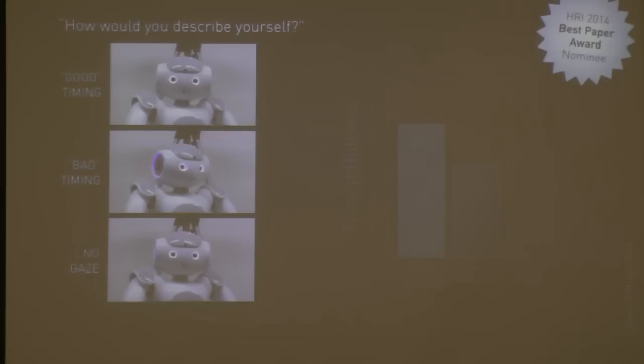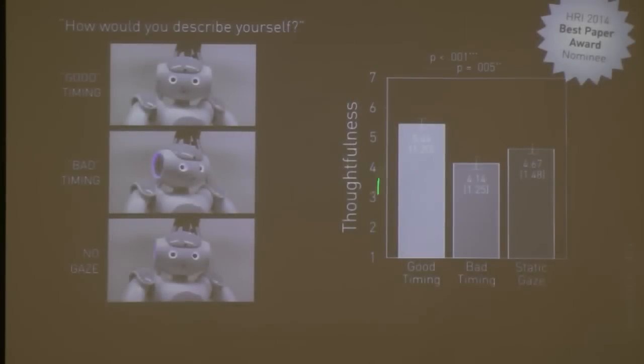Right, and the comparison here with the no gaze condition tells us whether these gaze aversions are important at all, right? Maybe the robot should just sit there. And when we look at the experimental results, and I'm giving you just one measure, one glimpse of the results, we see that when the robot actually does produce that gaze aversion, it looks more thoughtful in its response. And across different measures, this idea of averting your gaze has a huge impact compared to a robot that holds eye contact all the time.